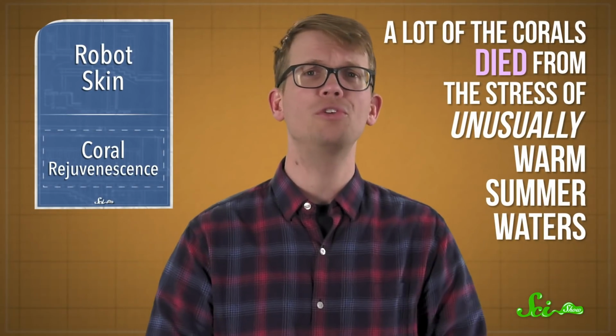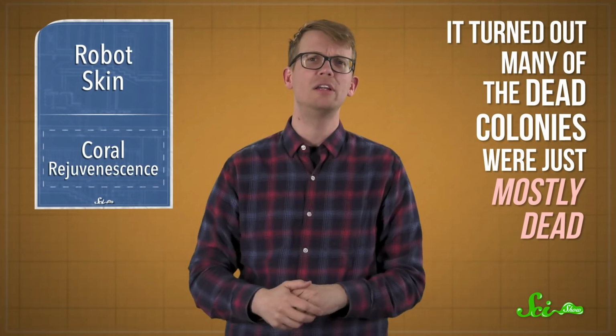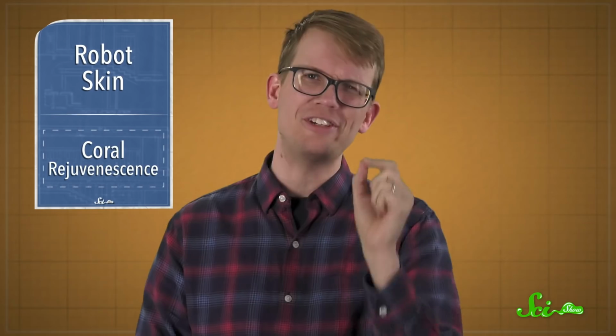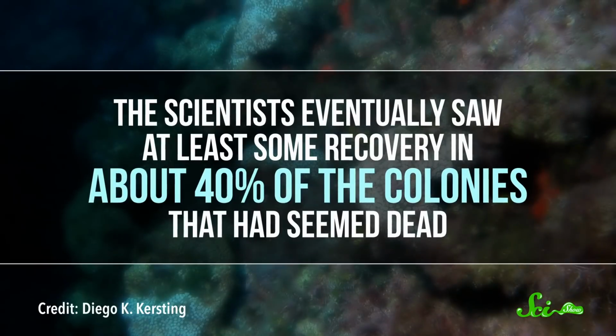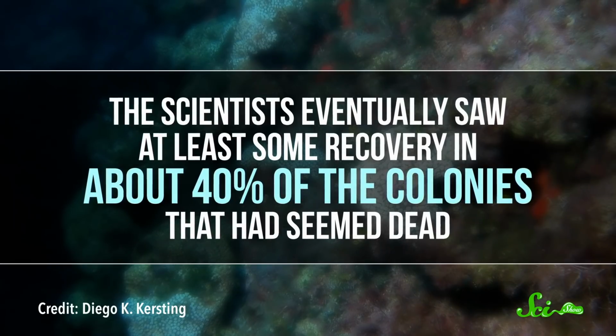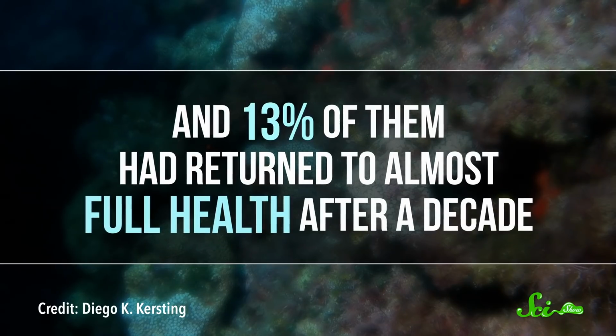And at first, things seemed pretty bleak. A lot of the corals died from the stress of unusually warm summer waters. But as they kept taking their logs, it turned out many of the dead colonies were just mostly dead. Extreme close-up photographs revealed tiny living polyps hidden in their old skeletons. And years after a major mortality event, these little survivors were able to regrow. The scientists eventually saw at least some recovery in about 40% of the colonies that had seemed dead, and 13% of them had returned to almost full health after a decade.